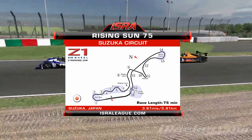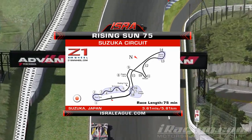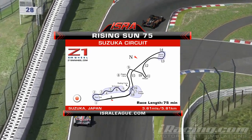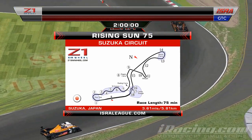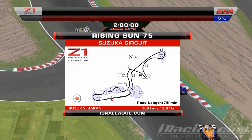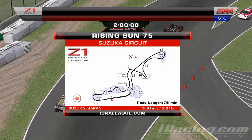Spoon Curve, 14 in particular, the second part of it, is very important to get a run down the longest straightaway that we see here. While turn 15 for the HPDs is flat out, the rest of them might have to lift. And then the chicane, which is going to see a lot of action as well. Very exciting track. Looking forward to it, and we're about to hit the green flag right now.